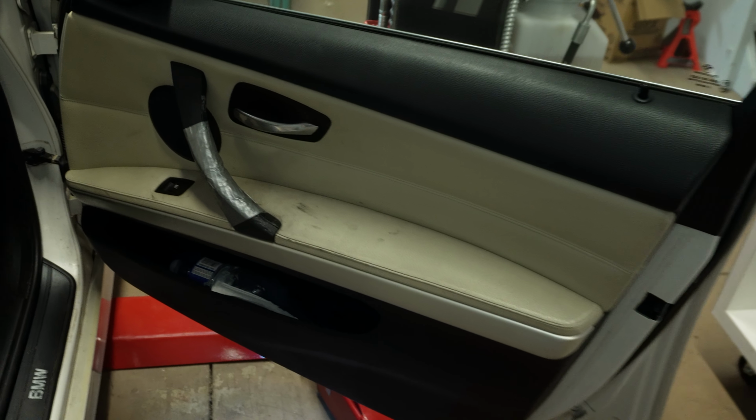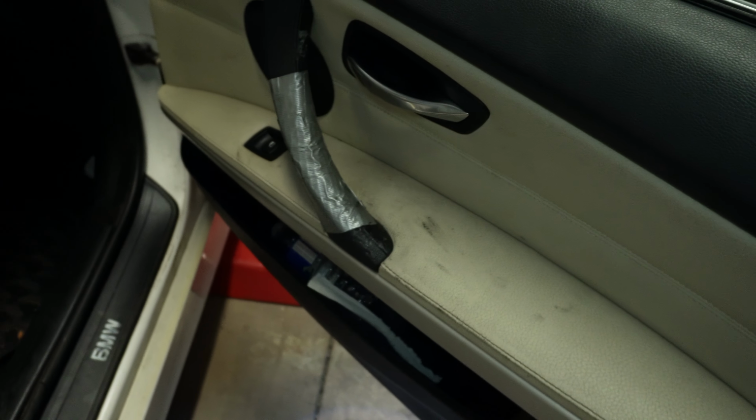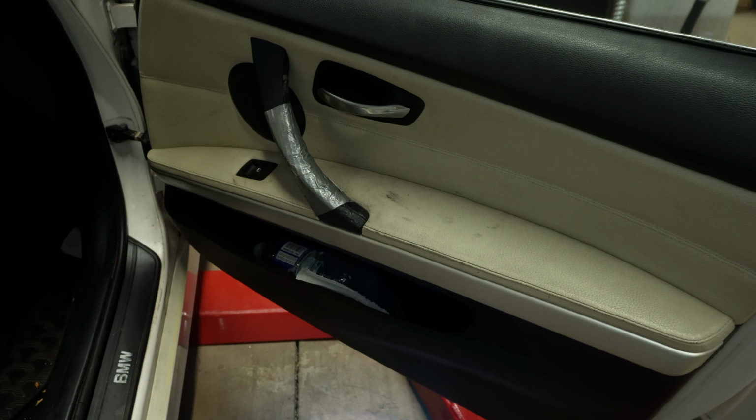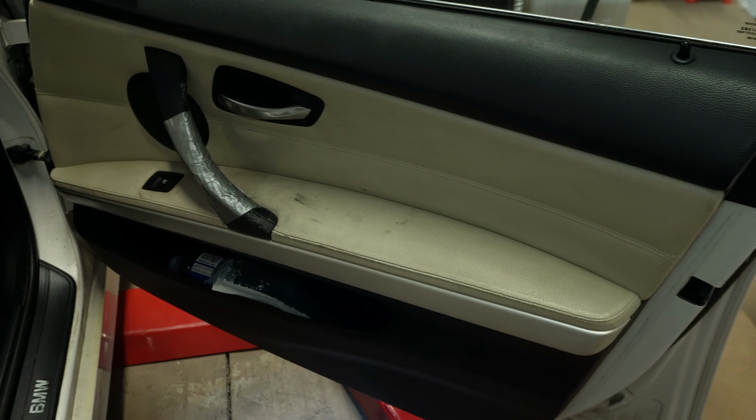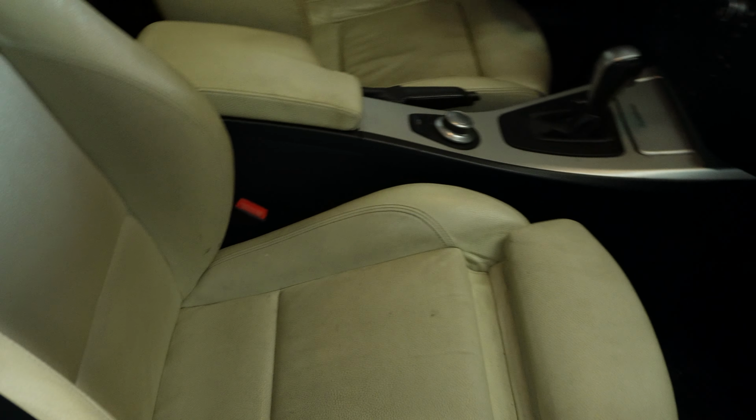Moving on to the other side of the interior, the door handle is horrid. It's broken and it was all sticky and stuff, so they just duct taped it together, which is not a good look. So we're actually going to hopefully replace that or just the whole door panel all at once. Moving on to the seat on this side, it is not torn, it is just extremely dirty as we can tell. So we'll get that cleaned up.